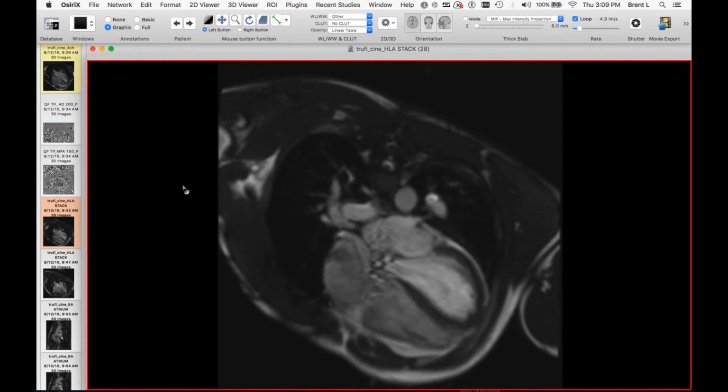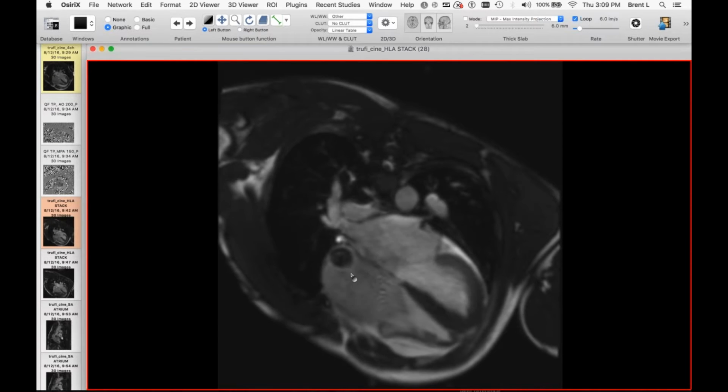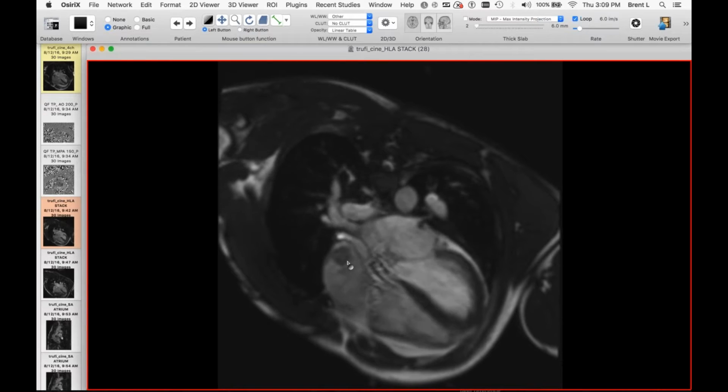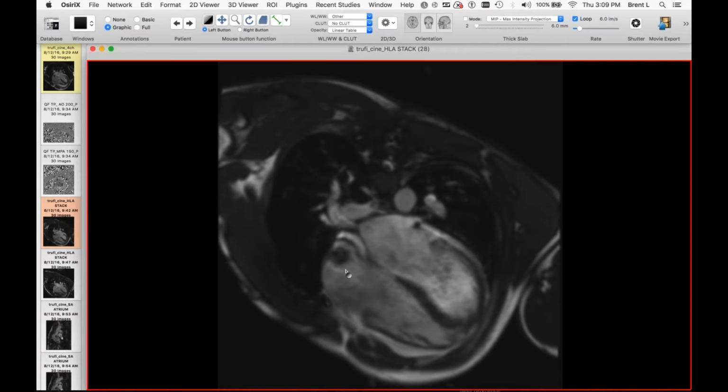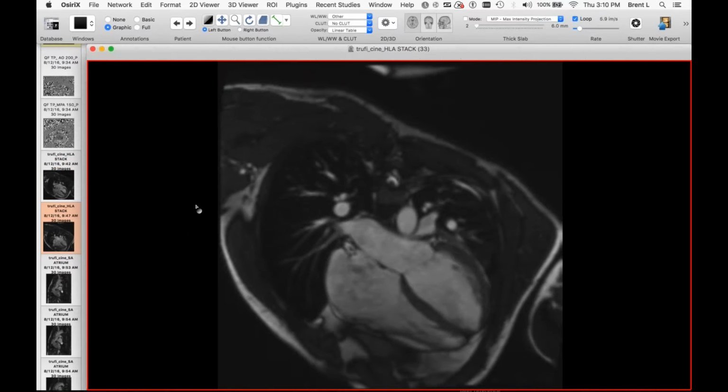Let me show you a Cine stack here, and you can see what looks like a mass here in the right atrium. Funny thing about this is that it kind of becomes more and less distinct as you scroll through the stack here, this 4-chamber stack. And let me show you a couple other images here.